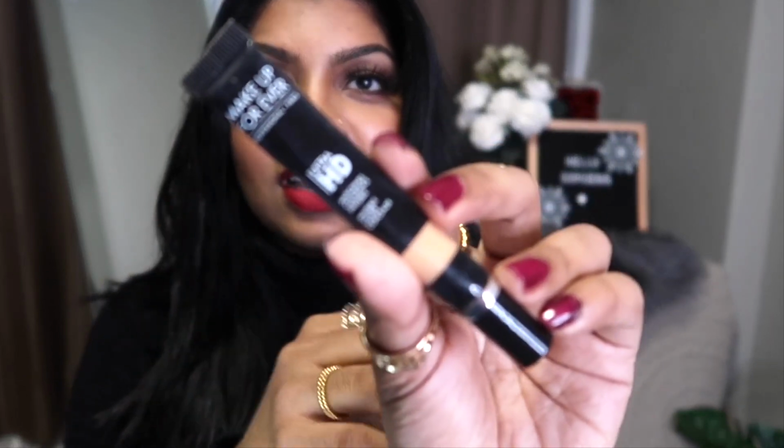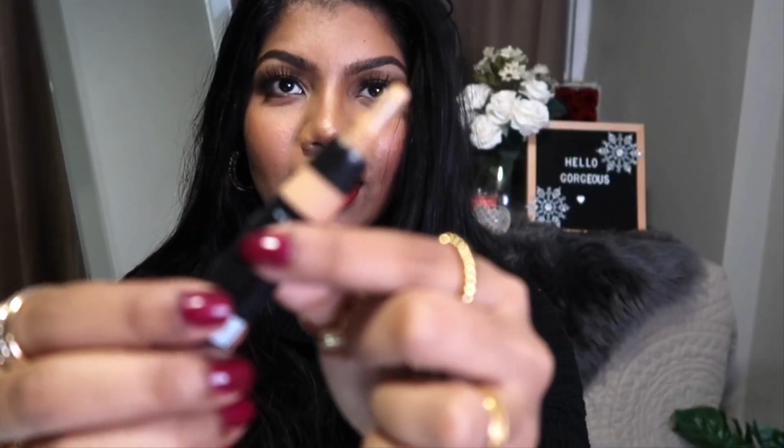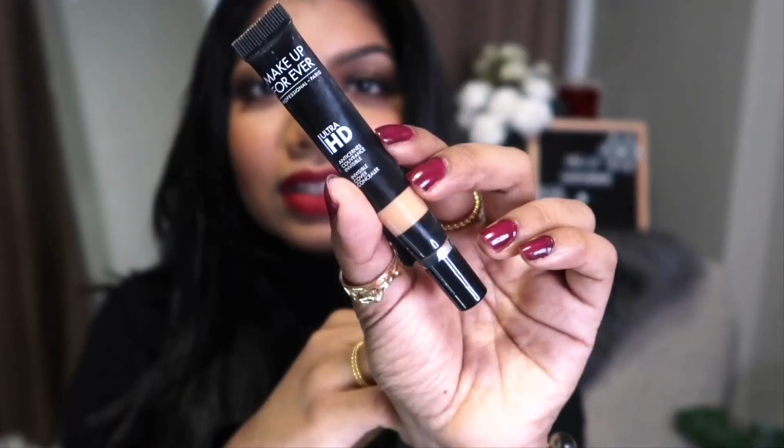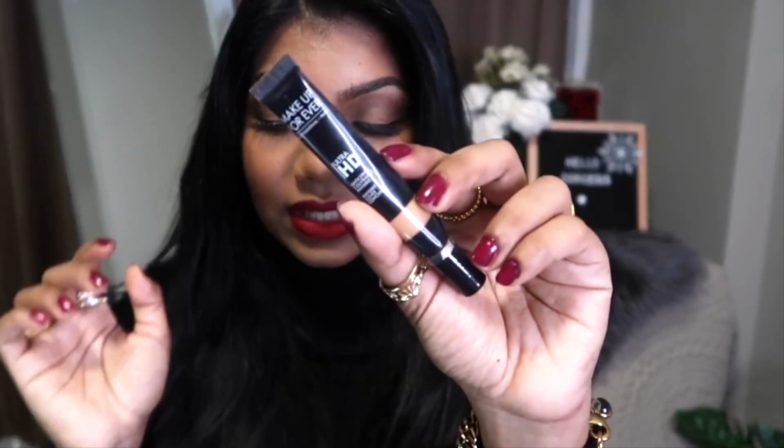Another concealer that I think really works great for my skin tone, that is Makeup Forever Ultra HD Concealer. It comes in a tube like this. So when you open it, it's not very convenient. I wish it had a brush or something. This is number Y41. This has a slight bit of yellow tint, which works great for my under eye area. I absolutely love this. This is also a lightweight concealer.